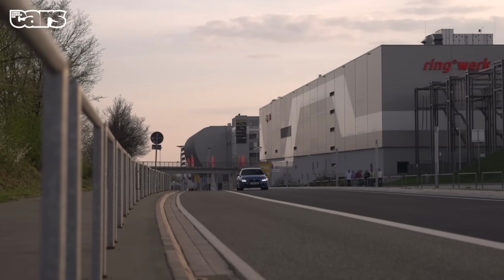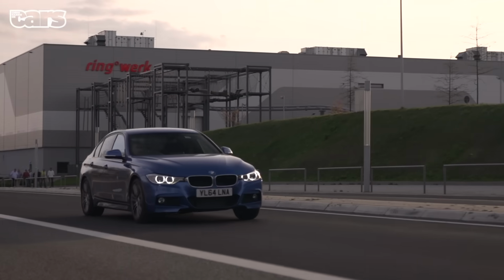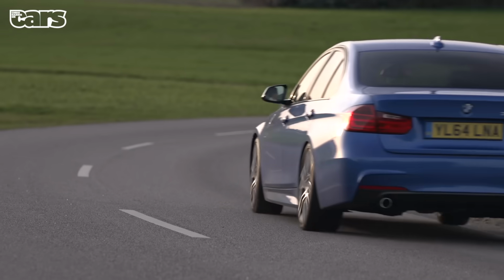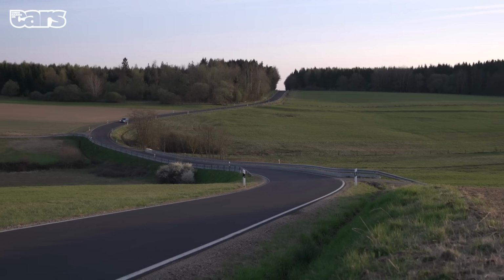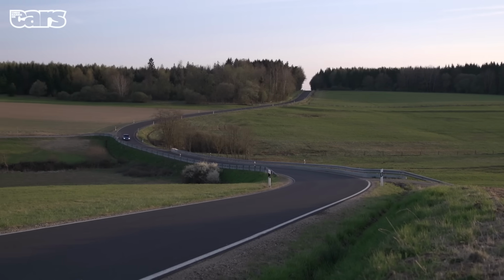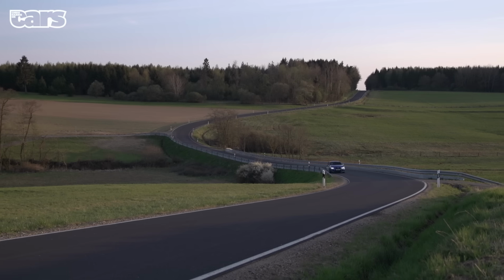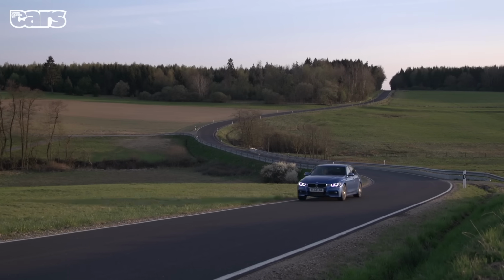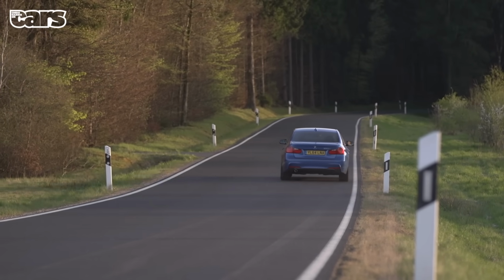Did I ever tell you that the second best thing about the Nurburgring after the circuit is the road network around it? They are smooth and twisty and almost always empty. And the scenery is kind of mid-Wales meets the Austrian Alps. Out here, the 320d feels a little lacking in outright speed because you really miss a petrol engine's ability to rev. But what I found interesting was how the car still felt rear-wheel drive.